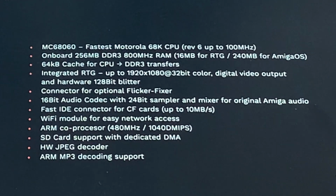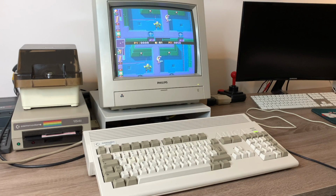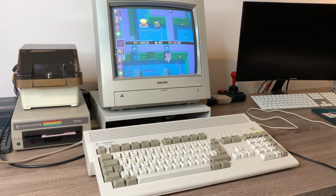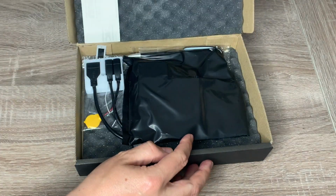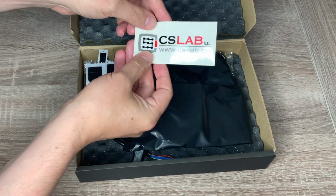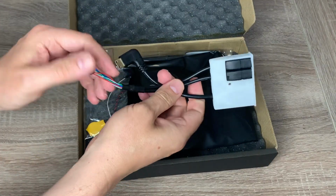and it's even got onboard USB. Now, a lot of these features were just not possible several years ago on a desktop Amiga 1200. Back then, to get this kind of expandability, you needed to tower your system and add a lot of very expensive separate add-on cards. And looking inside the box itself, we get a CS Lab sticker, very important. We've got the HDMI and USB hub that will fit in just a bit.